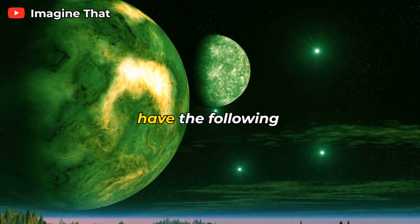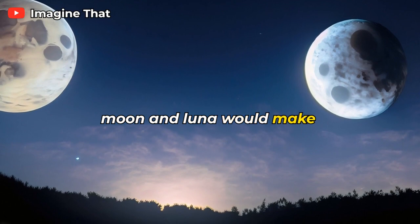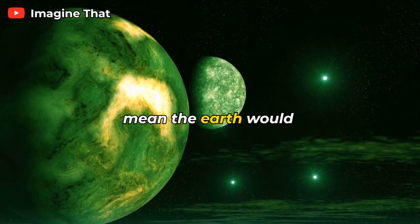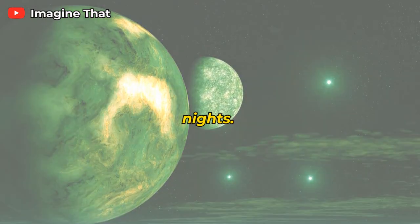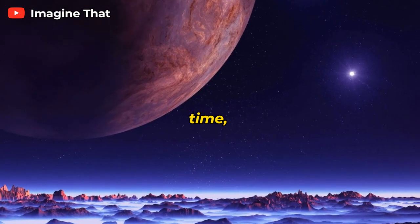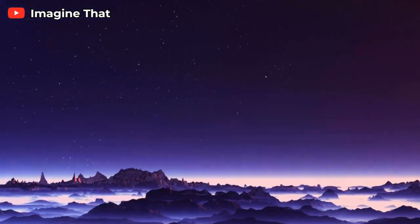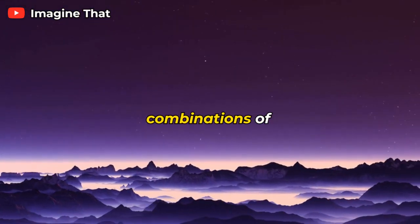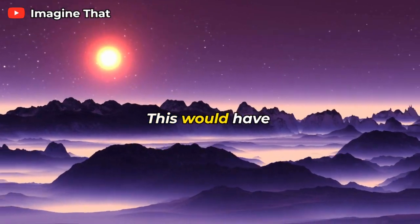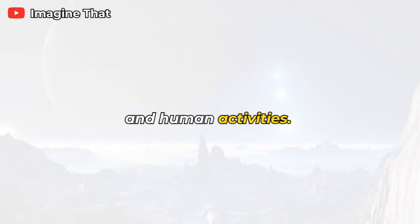Having two moons would have the following effects on Earth. The combined light from the moon and Luna would make for much brighter nights, and their different orbital periods would mean the Earth would have fewer fully dark nights. Depending on their positions, we could see both moons in the sky at the same time, or only one of them, or none at all. The phases of the moons would also be different, creating various combinations of crescents, gibbouses, and full moons. This would have implications for astronomy, wildlife, and human activities.